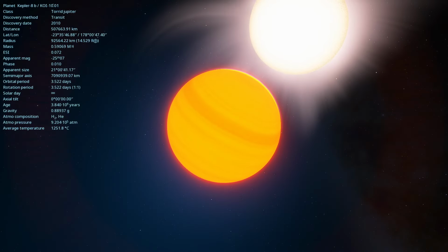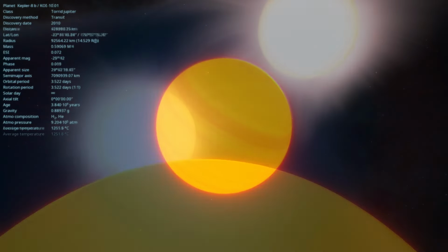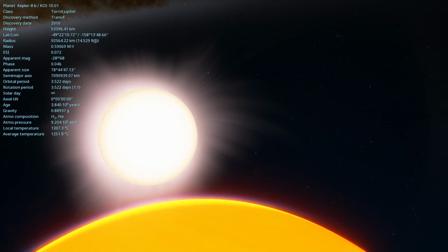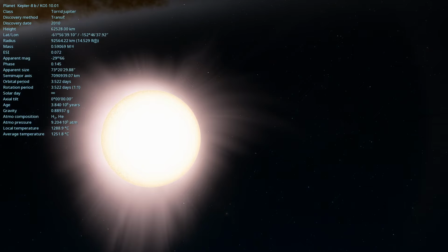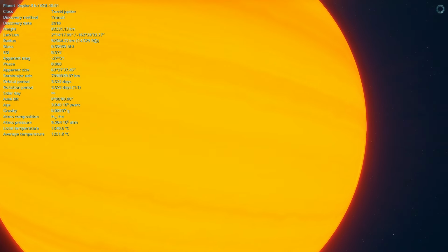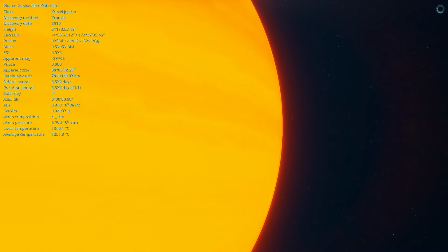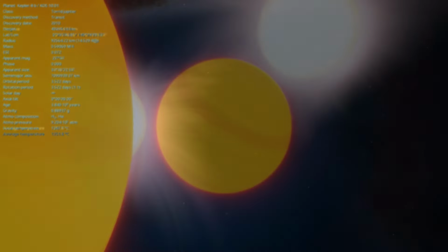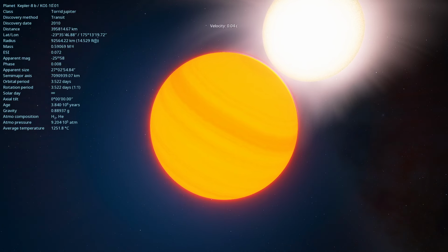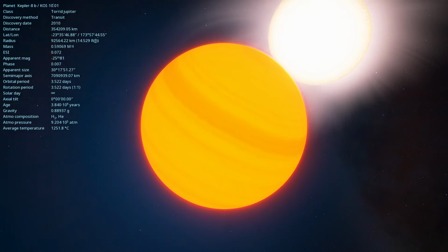Despite its large size, Kepler 8b has a mass of approximately 0.6 times that of Jupiter. This indicates that it is less dense, a characteristic attributed to atmospheric expansion caused by the star's extreme heat. Kepler 8b's lower density suggests it has a very thick and inflated atmosphere, with a composition dominated by light gases such as hydrogen and helium. The low density may also indicate the presence of complex internal processes, such as heat circulation and the formation of high-altitude clouds.